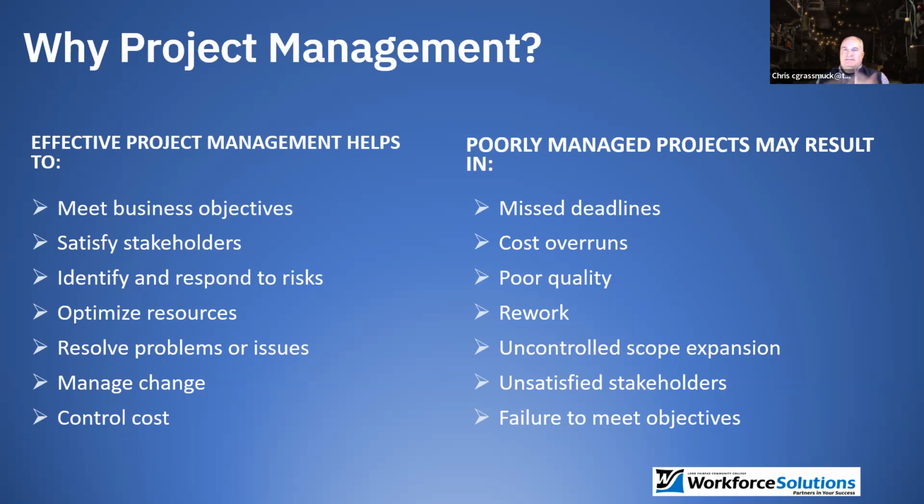So the slide I have up here is presenting what effective project management helps to do, and that's, as I mentioned, helping meet an organization's business objectives. What is the reason that an organization exists? Is it to develop new technologies, new products, or is it to solve an organizational need? Hey, we're looking to change the way we do customer service from one way into another. That would be a reason for an organization to take on a project.